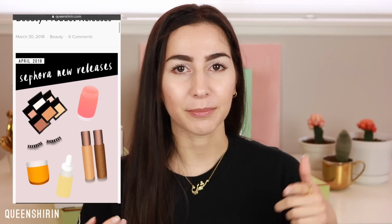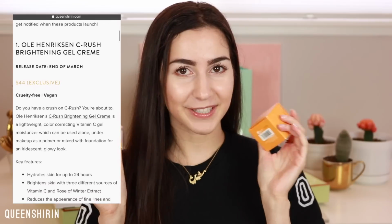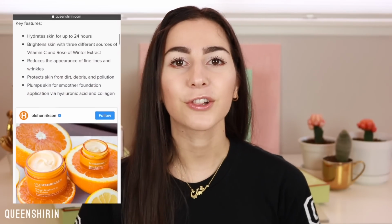The first 2 are from Ole Henriksen. I got their Banana Bright Eye Cream and Sea Rush Brightening Gel Cream. You know what's really funny about this actually? I was looking at both of these and I was about to buy them, and then I won the giveaway the next day, and I was like, whoa. Every month I've been doing new releases at Sephora on my blog. I'll have a whole list of all the new releases, and these were some of them, and they were on my list, and I'm like, oh, it looks so cool, and I was seeing everybody talk about them on Instagram, and I'm like, I gotta try it.